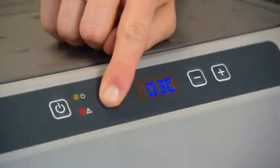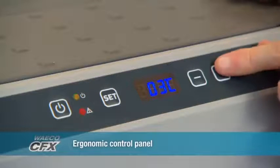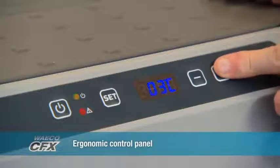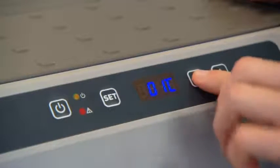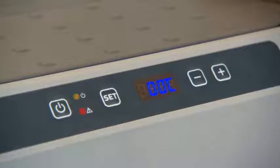The control panel is angled, which makes it easy to read and operate. We have used blue LED in the display, so the temperature can also be read in sunlight, which is a clever feature. These buttons also have child-resistant locking facility, so you can set and forget.